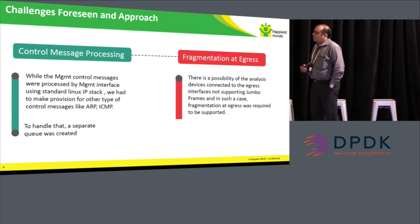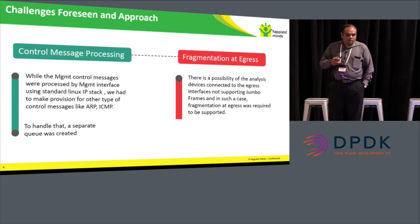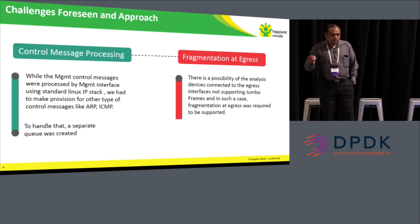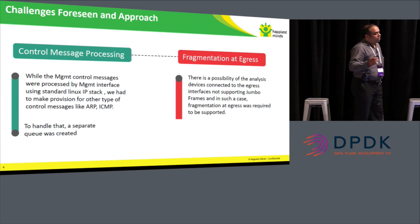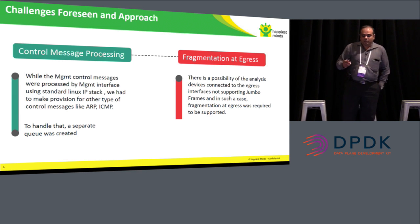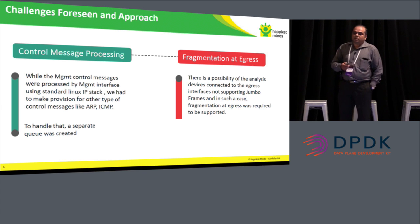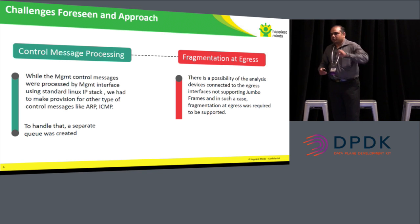The other challenge was lack of support for jumbo frames for the tools that do the analysis. That was informed by our customer, that not all of the tool set will support jumbo frames, and for that reason we had to build in the fragmentation processing on the egress side when the captured traffic is sent to those tools.